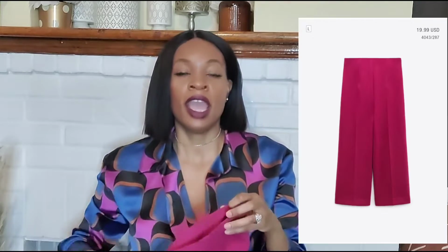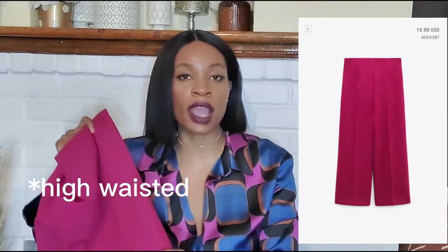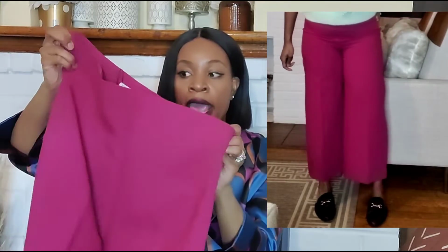So staying on trend with the vibrant colors, when I saw these culotte pants, I just was like, wow. Especially because they're high rise. High rise has had me in a chokehold for the last few years. And the reason is that it sucks in the fupa. I don't know what kind of stitching Zara is doing with these pants, but I love every moment of it. So I got these vibrant pink culotte pants, and I got them in a size large. I would have preferred an extra large, which is the size I tend to get in these pants.